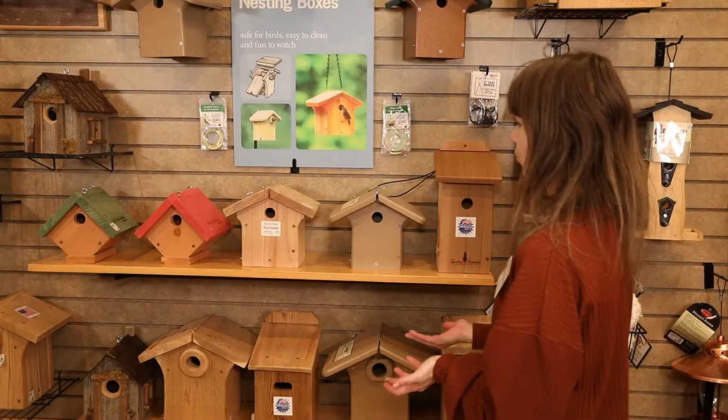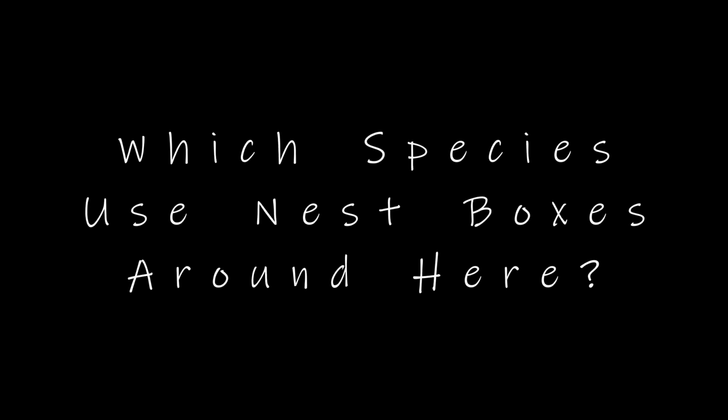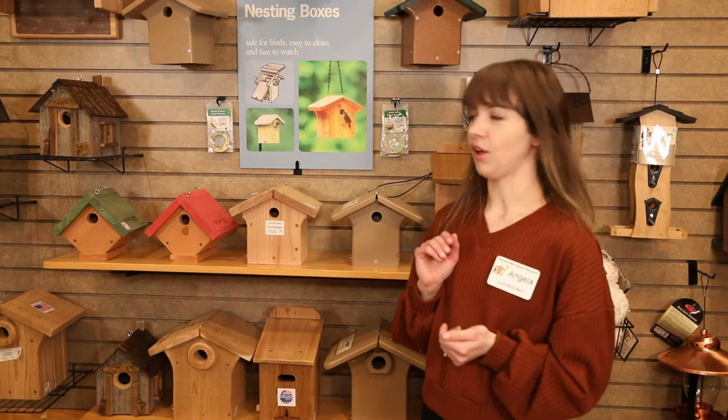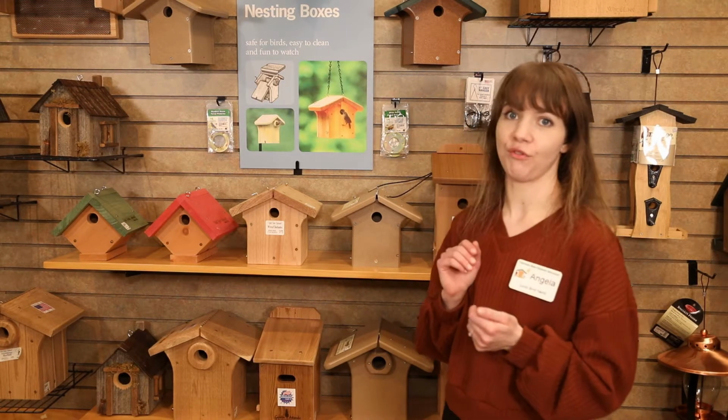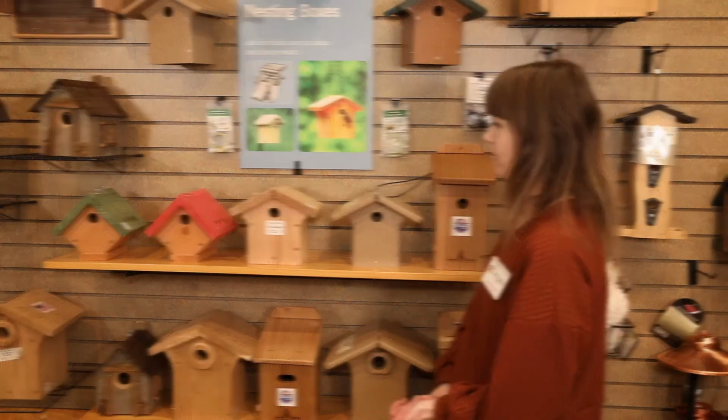Okay, so the best way to start when it comes to selecting a nest box is to pick a target species. That way you can secure the best chance of getting a bird to take residence inside of the nest box you put up. You'd be surprised, not every bird uses a nest box. Only about 85 of the approximately 650 North American bird species uses a nesting cavity.